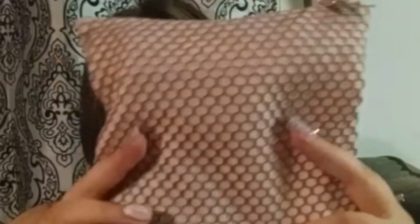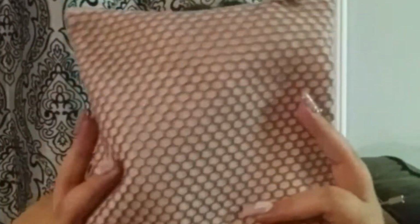This is my March bag. I just got this. I'm so sorry, you guys. I just got this yesterday, I believe. It's really cute. I like it. I like the material. I don't know if you could tell from there. It's not suede or velvet, but I like it. And then it looks like little honeycombs up here. Little zipper thingy is cute.